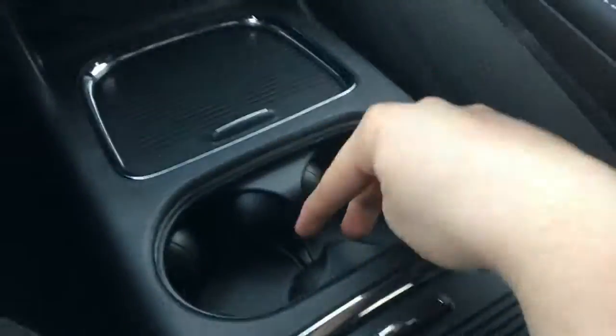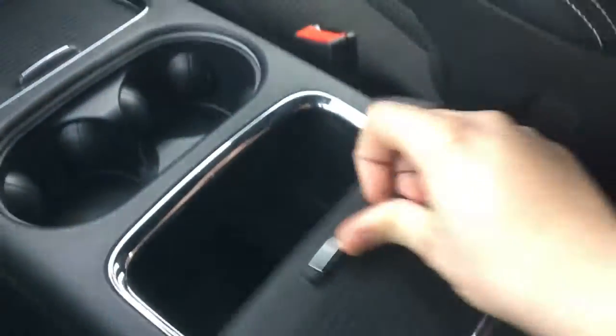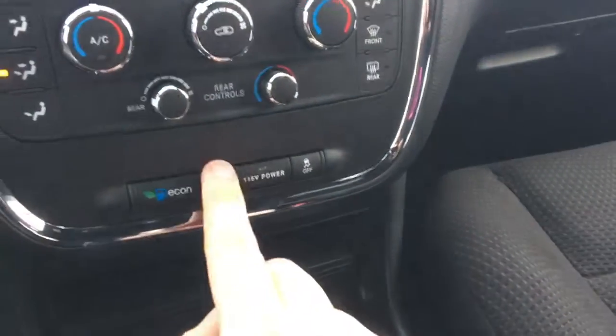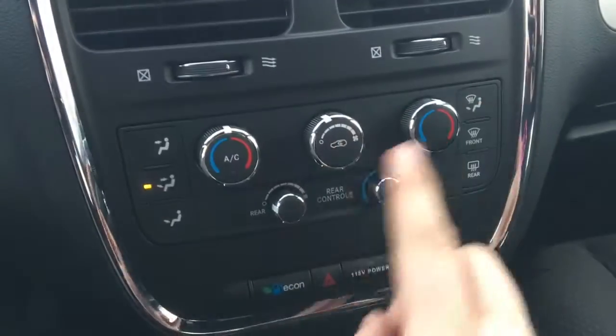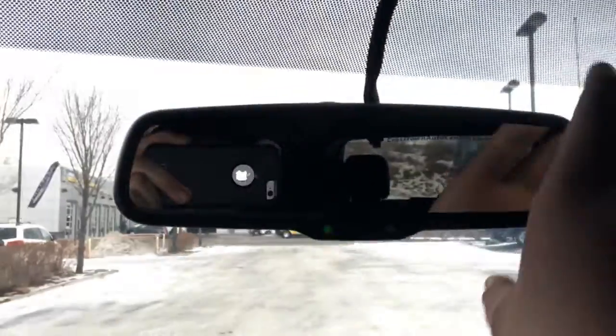You have your manual shift mode there too, directional air vents. You have 2 USB ports down below here and a storage compartment, and you can always close the cover whenever you want. 2 big cup holders in the middle with bubbles to hold your cups into place. Another storage compartment there. You can put some change in there too. Look at this, another area. Have your economy button, hazards, 115 volt power outlet, traction control button, your 3-zone climate control with air conditioning, your rear window defroster, easy to use there.